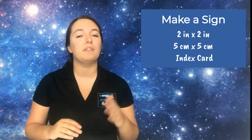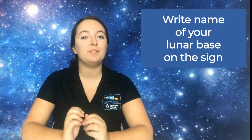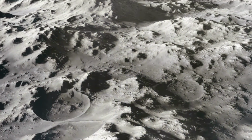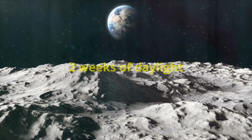First, let's make a welcome sign. So cut out 1 sheet of paper to be 2 inches by 2 inches or 5 centimeters by 5 centimeters. Another option is to use an index card for your sign. On your sign, write the name of your lunar base. Mine is Starry Settlement. Fun fact, did you know a day on the moon lasts 29.5 Earth days? This means if you live on the moon, you will experience 2 weeks of sunlight followed by 2 weeks of complete darkness.